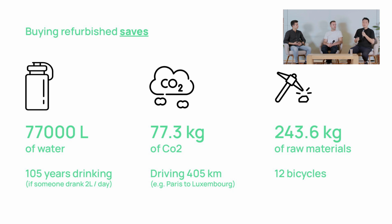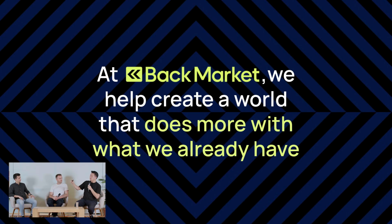Before, Backmarket was kind of about its jokes, a little bit of our mission, but we've been able to use that data to start cementing a mission statement, which is that we help create a world that does more with what we already have. And one of the things I really want you to leave with is that being purpose and mission driven is the starting point.